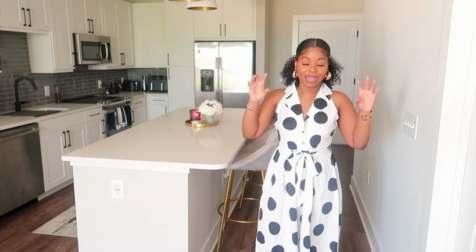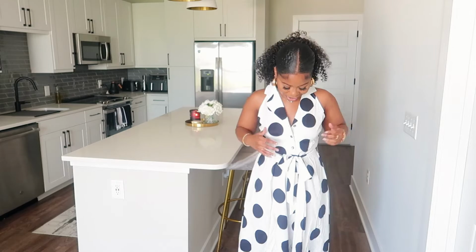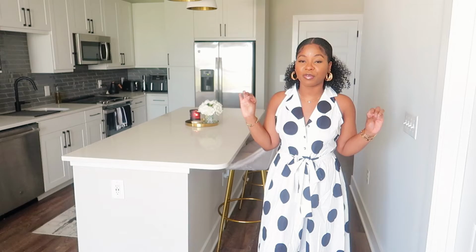But I really like this. This is so cute. Oh my god, this is giving picnic or brunch date or something. I really do love the style of this dress. I own nothing like this, and I've never owned anything like this before. First of all, we're gonna pretend like this is ironed and not crushed. So let's not even talk about that part, okay? It is ironed. Okay, but no, I really love this.